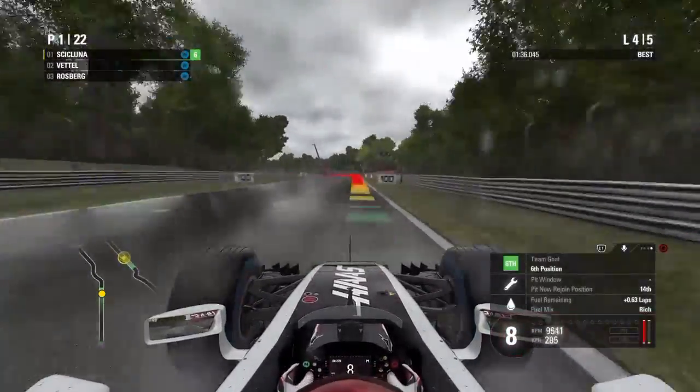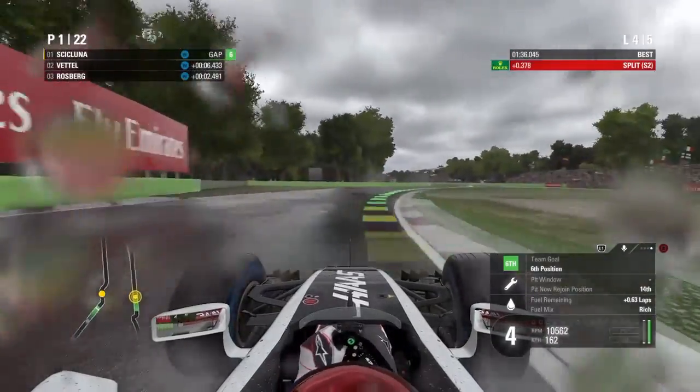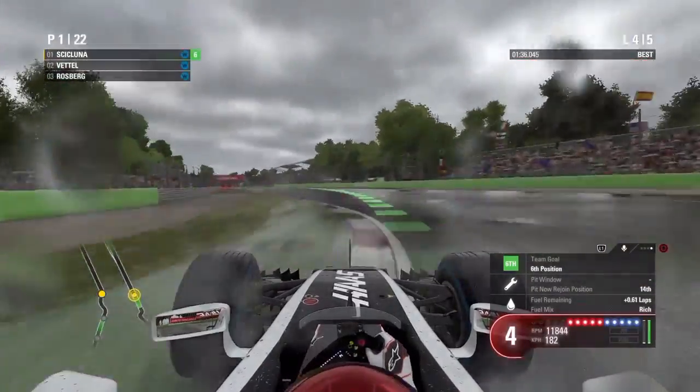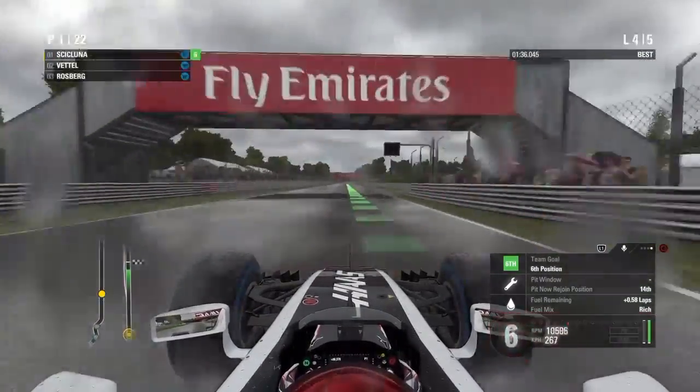First position, front of the pack. Vettel behind, a 6-second gap separates you. They're on fresh wets. That was our last stop. No more scheduled pit stops. 2 laps left. Next time by will be your final lap.